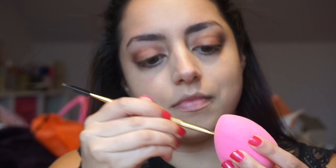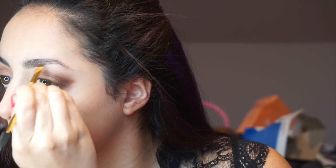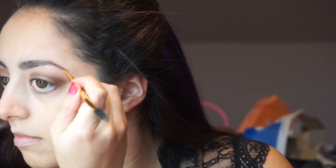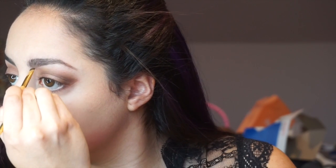And I'm taking an angled brush and a wet beauty blender. I'm just wetting the brush here because I didn't feel like going to the sink. And I'm using European Wax Center's brow powder in the shade Venice. I forgot to show it here, but you'll see eventually that the video cuts out and I would have my full makeup look done with lashes, eyeliner, blush, and contour.